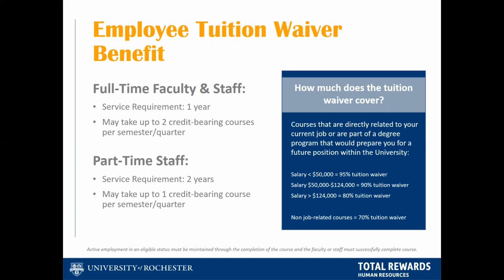If the courses are job-related or part of a degree program that would prepare you for a future position within the University of Rochester, the tuition waiver percentage is based on salary bands. The supervisor determines the job-related aspects. The salary bands with their associated percentages are shown on the right side of the screen. Non-job-related courses have the 70% tuition waiver. Time as reported or per diem service is not counted towards service time.